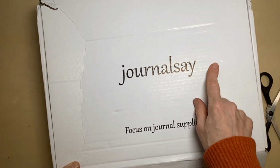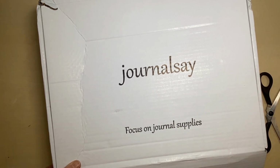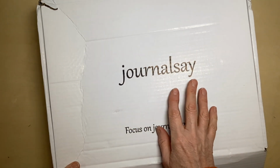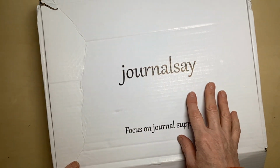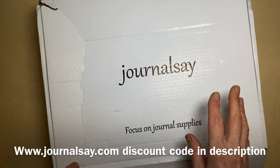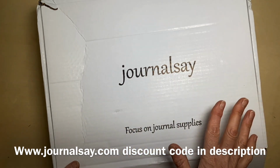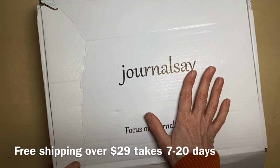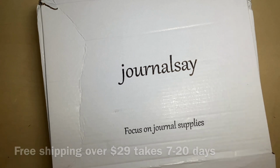So if you don't know about Journalsay, and I hadn't heard of them before they reached out to me. They are based in China, and I believe that they also operate on AliExpress, but they set up separately because there was some new legislation, I think, in India, which meant that people couldn't order off AliExpress. I don't know the full situation. If you do, I'd be really interested. They set up so that they could carry on serving their Indian customers.